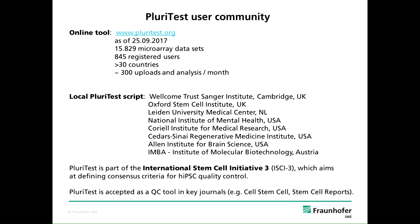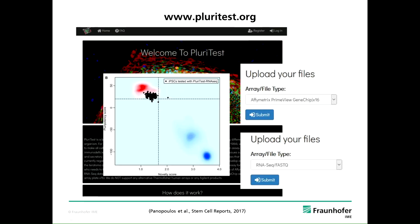A lot of data sets have been deposited in this tool, and it's basically again a quality control tool, which is telling you whether a cell is pluripotent or whether it's not pluripotent. And a lot of partners also are using this locally, and it's also an accepted QC tool in key journals. If I can quote you on the ISSCR initiative 2015, that this is actually fine when you also assess your cells with pluritest. You don't have to go into in vivo models.